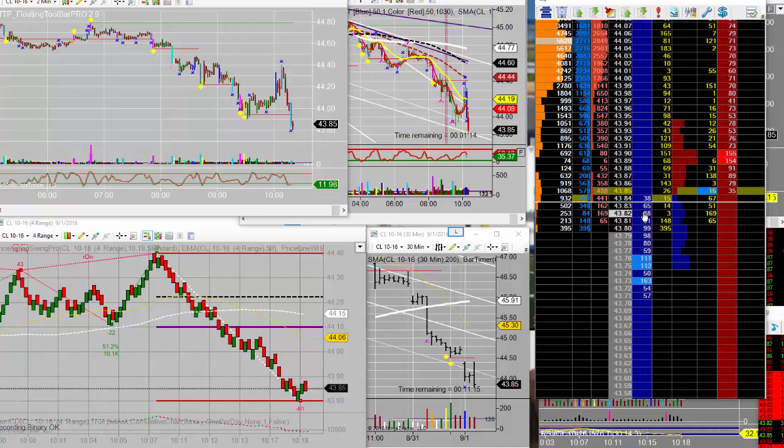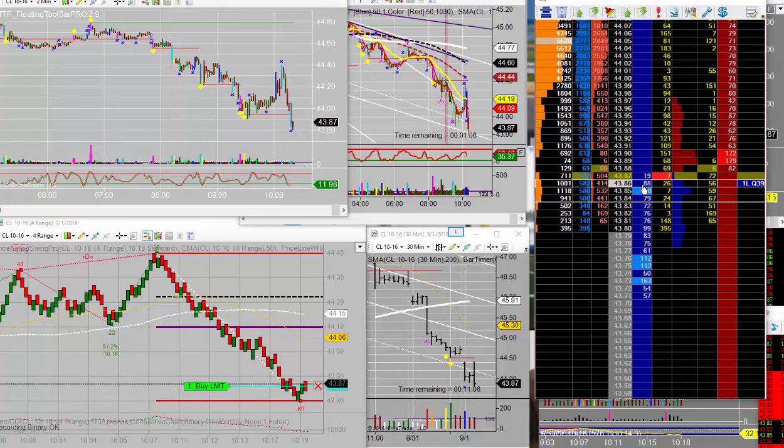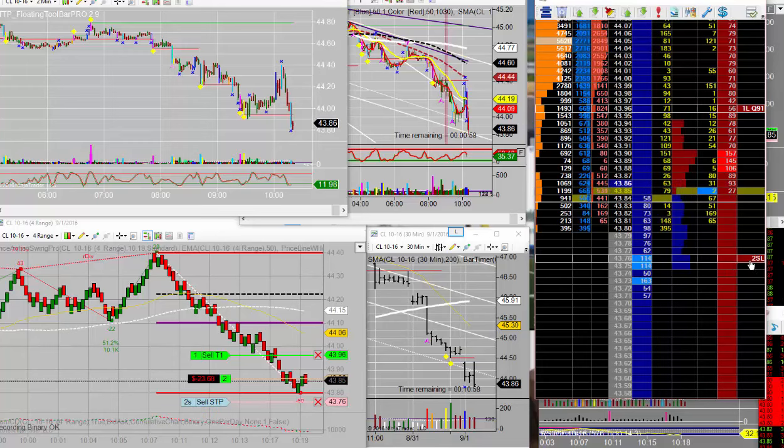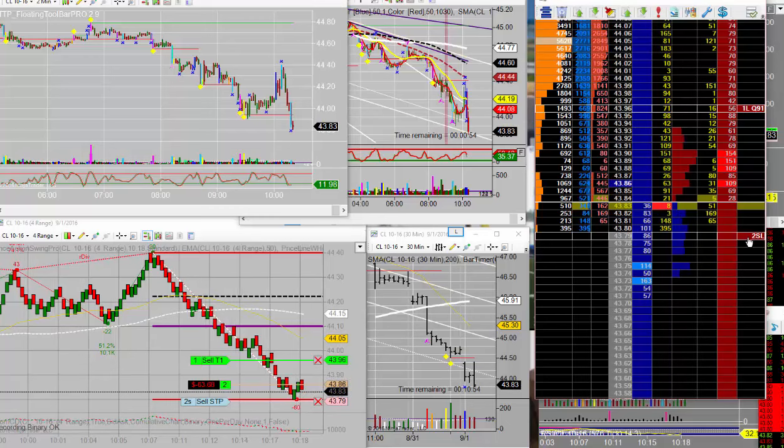On my 5-minute chart next to the dome, trying to get long here. I'd like to get in at 83. I don't think it's going to stay here, so I chased a little bit. And of course, I'm fighting the downtrend here.